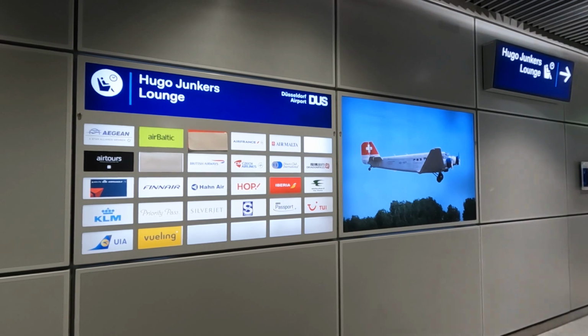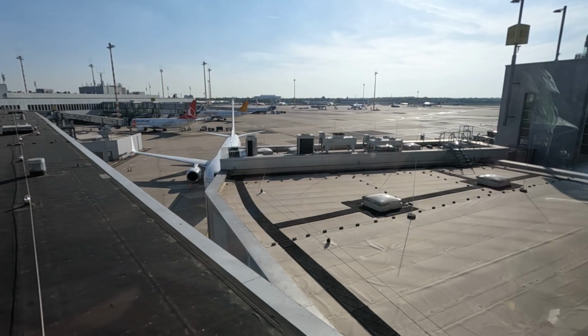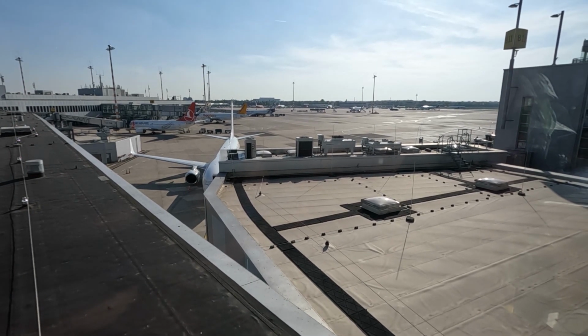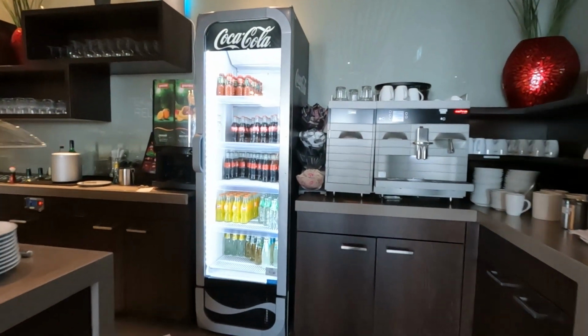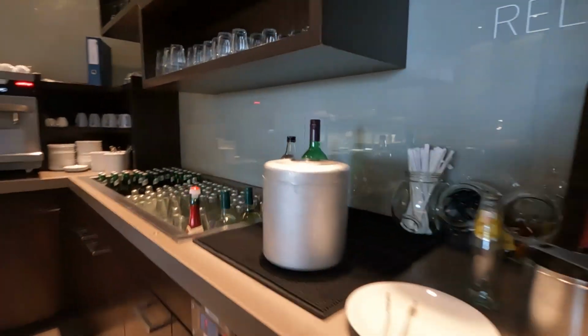Time to visit the business class lounge, which is called Hugo Junkers, named after the famous German aircraft engineer and aircraft designer. Thanks to my Flying Blue Gold status, I can enjoy free food and drinks while enjoying the apron view. It was quite a challenge to film here, as it was really crowded, but I did manage to get some shots of the buffet.